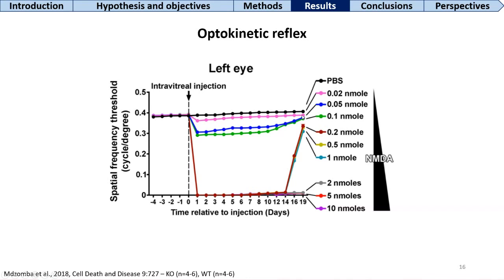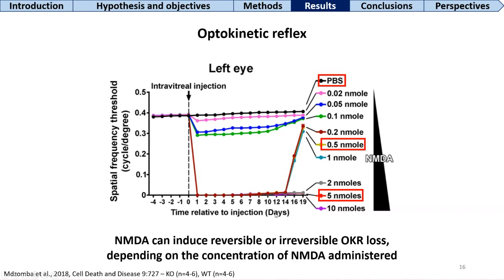The second group, the intermediate dose of NMDA, had a sharp decrease in visual acuity, followed after several days by a recovery that was not complete. And a third group of mice with a higher dose of NMDA had no recovery even after 19 days of follow-up. And so we could conclude that NMDA could induce reversible and irreversible visual loss, and this was dependent on the concentration of NMDA that we administered.